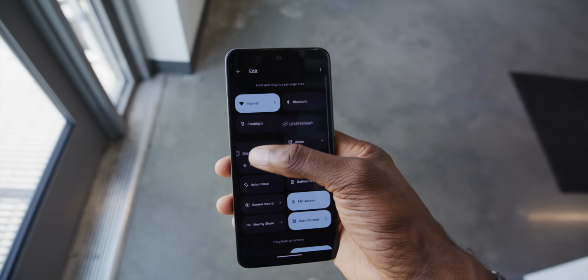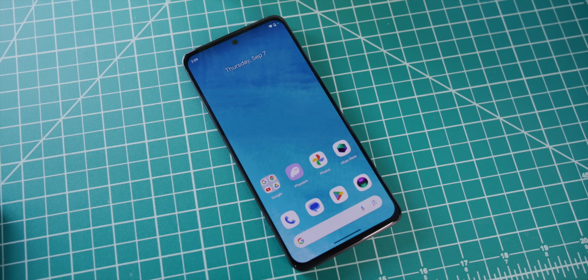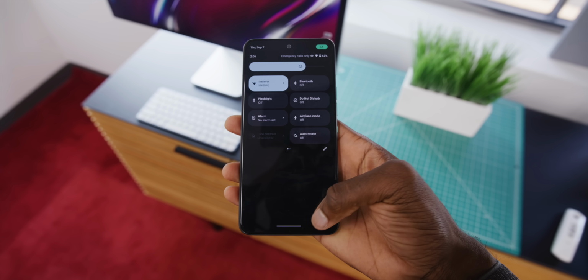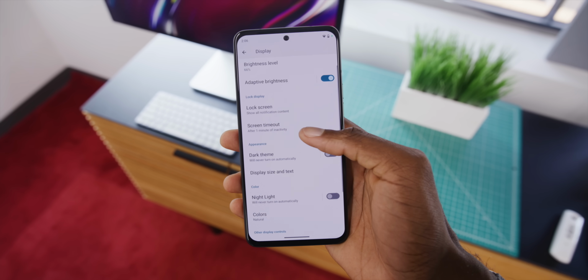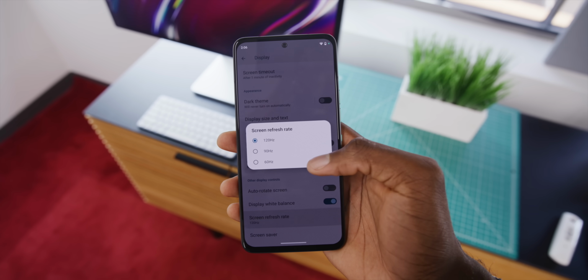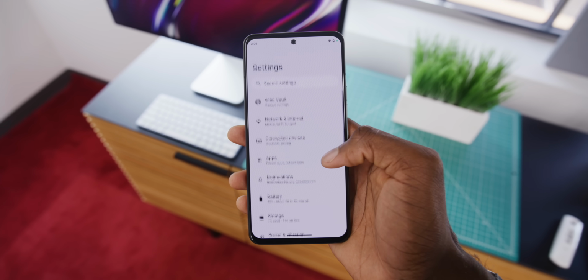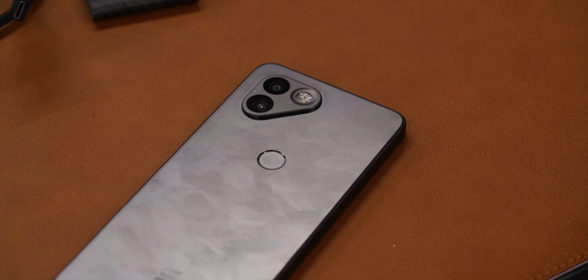But it's a nice big 6.67-inch flat 1080p 120 Hz display at the front that gets decently bright, but it is not LTPO, it's just a fixed refresh rate. And then it's powered by a 4100 milliamp hour battery with wireless charging. Not great for the size of this screen, but not tiny. And then it's IP68 water and dust resistant with a microSD card slot for storage expansion.